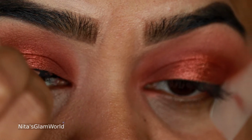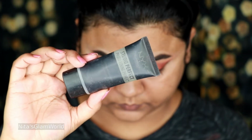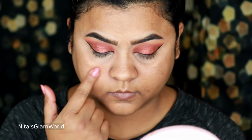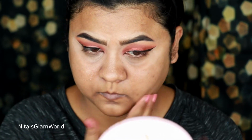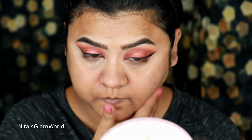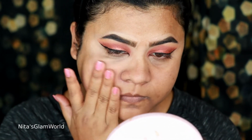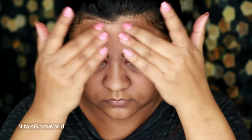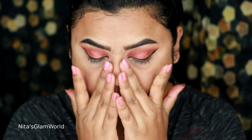For my base, first I'm taking this NYX Photo Loving Primer and I'm just priming my entire face and neck. I already moisturized my face about half an hour ago. This particular primer is a silicone based primer, meaning it fills in all your pores. It makes your skin really smooth and your foundation just glides on smoothly and it becomes long lasting.